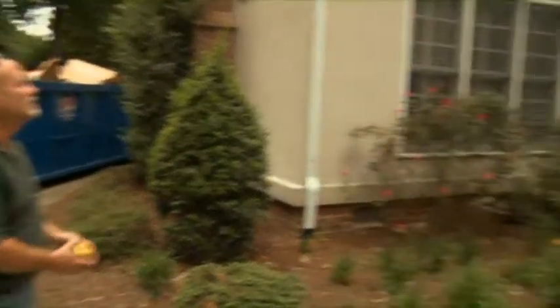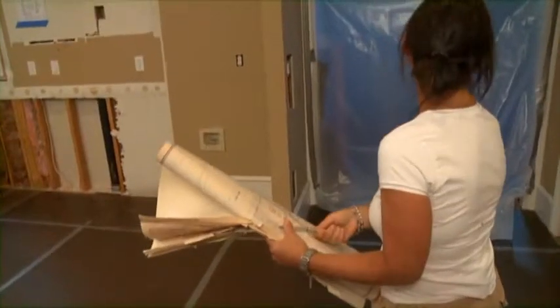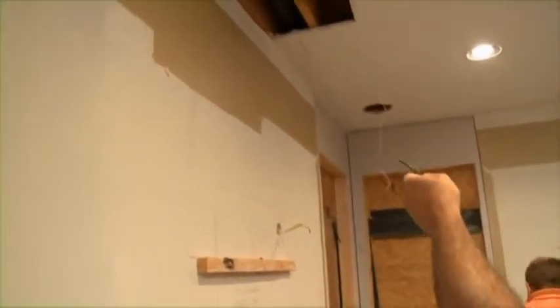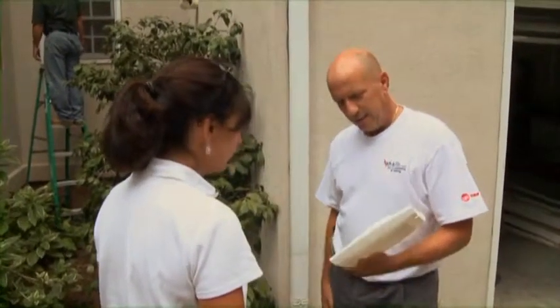And the main job for the lead carpenter is to be an assistant to the general contractor. The lead carpenter is the guy on the job site on a daily basis that manages and handles the temporary little problems that crop up every day. Make sure everything's running as smooth as possible.